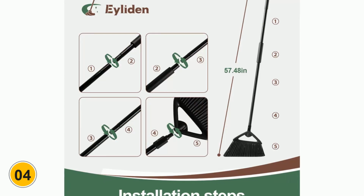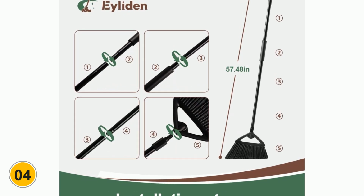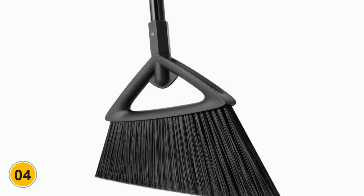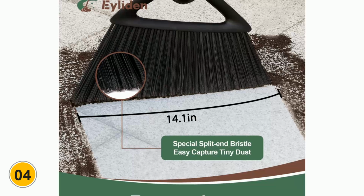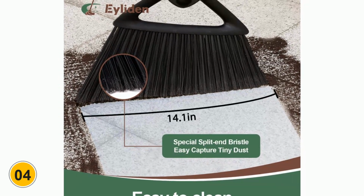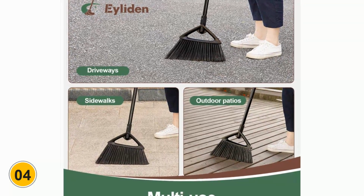This is perfect for you if you need a reliable, all-around broom. Skip this if you prefer something lightweight for quick cleanups. For its price, it's a solid investment for versatility. Now, if you want something specifically designed for pet hair removal, wait till you hear about the last option.